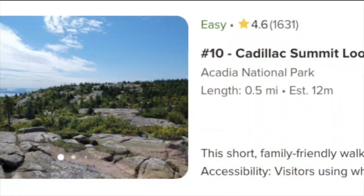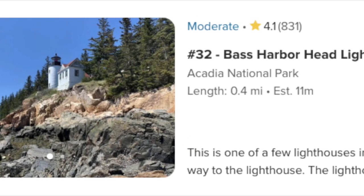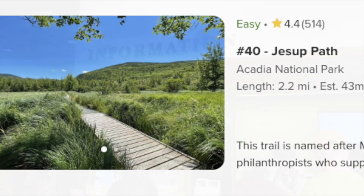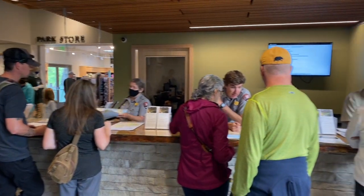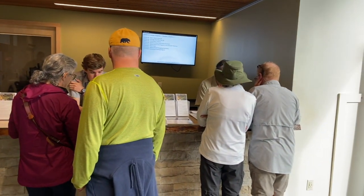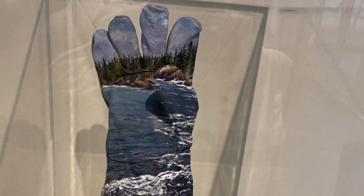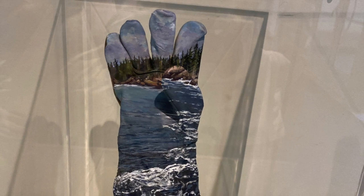There are so many hikes in Acadia, we wanted to find the ones that were best for us. Bushkill actually set my recovery back a little bit, so now we're sure to take easy to moderate trails. No more 1,000 stairs. The visitor center was crazy with people. I love the spirit of artists. One found a discarded workman's glove and turned the trash into something uniquely beautiful.